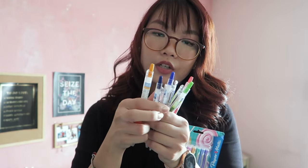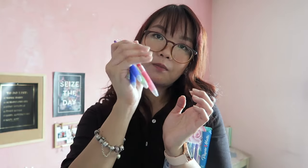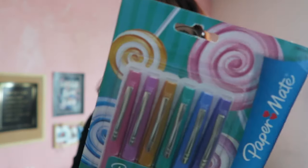I got the orange one, dark blue, light green, and pink. And I also got these. They're from Papermate, and it's their limited edition pack. It's called Candy Pop, and I think they're felt tip, but this is also useful for underlining sentences and note taking. So the colors are so pretty.